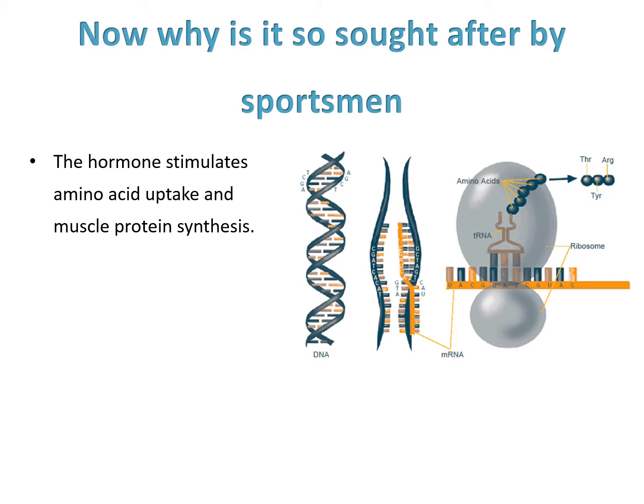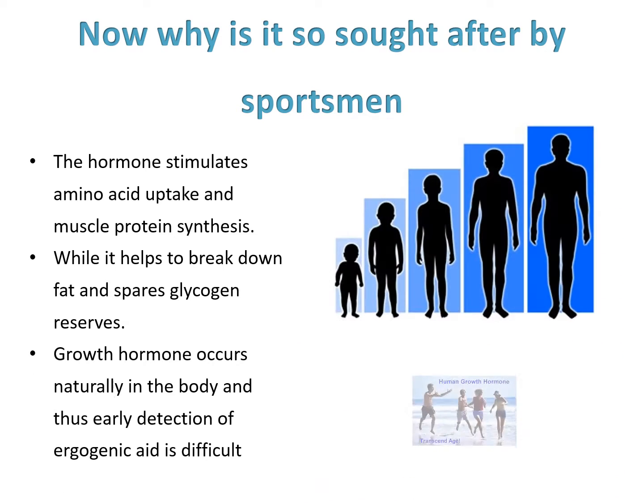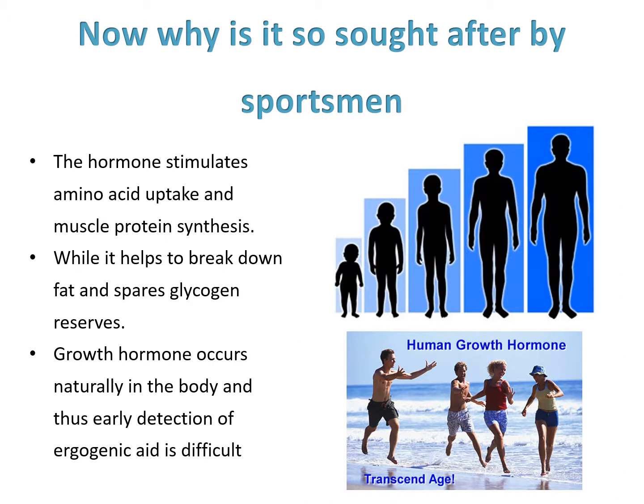Why is this ergogenic agent commonly used by athletes? It stimulates amino acid uptake and protein synthesis, while it helps to break down fat and conserve glycogen. Growth hormone occurs naturally in the body and thus makes early detection thereof difficult.